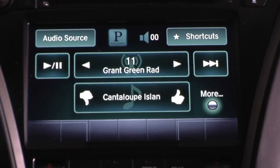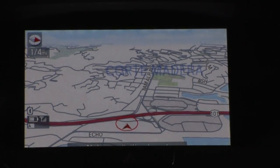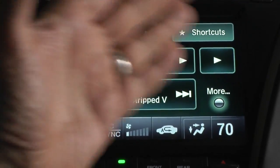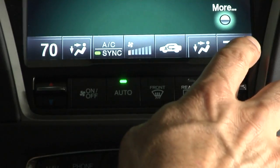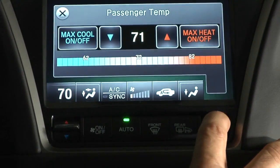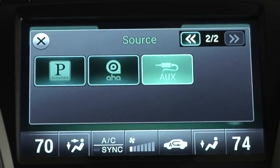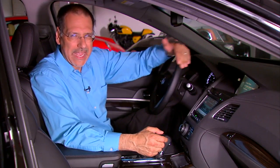But that's where things start to get a little wandery and weird. The relationship between this screen and the one above it will change in ways that aren't consistent to my mind. Right now I've got audio controls and some audio information here with climate at the bottom, an awful lot like the same physical climate buttons just below it. That seems a little redundant. But if I go to the audio mode, now I've got audio taking up the upper screen as well as the lower screen, and again, quite a bit of redundant information going on between here and here.